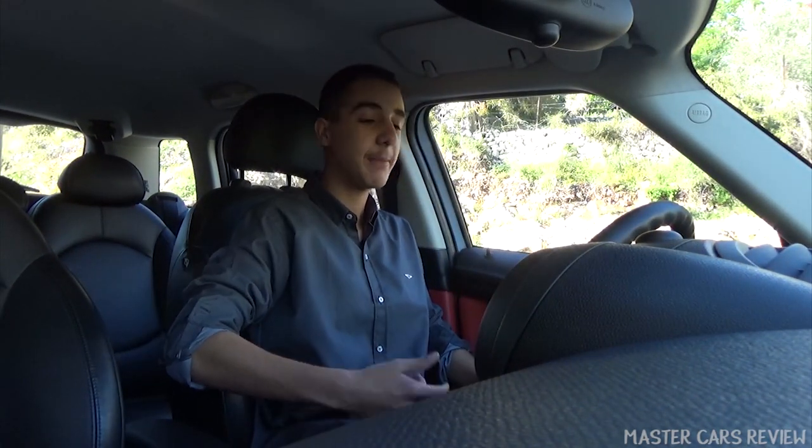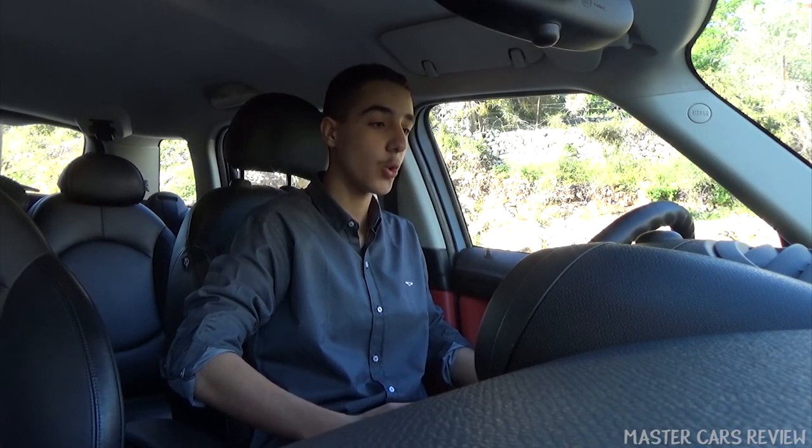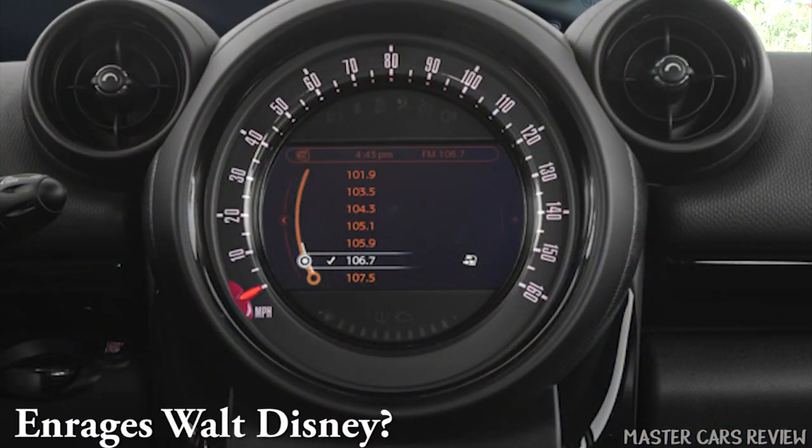So, sitting down in the Mini Cooper Countryman. Now, if you haven't previously owned a Mini or even sat in a Mini, it's a whole new environment. It's a really different car. I mean, this trademark Mini speedometer in the center of the dashboard is a bit weird. You don't have that in any other car, but it's cool. The Mini Cooper has that stylish look, different from any other manufacturer.